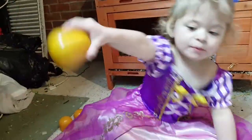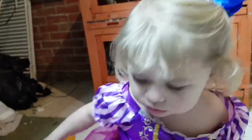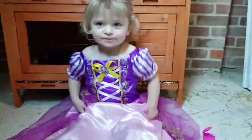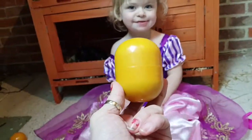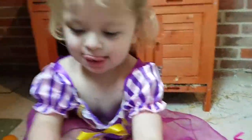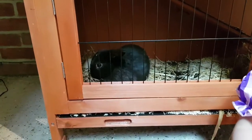Okay, hang on. That should be in the sports one. So that would be Dennis Tennis. Okay, right. Now, sit back, Rapunzel. Now, what happened? We came out here and we found two of these eggs that Dusty had brought. So Dusty had given us a present. So we want to thank you, Dusty.